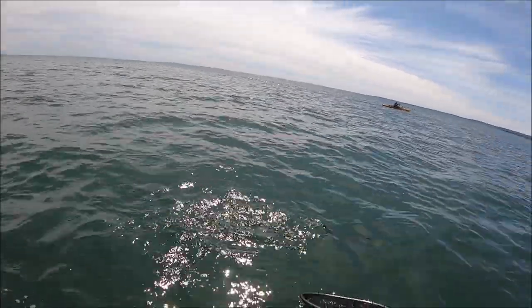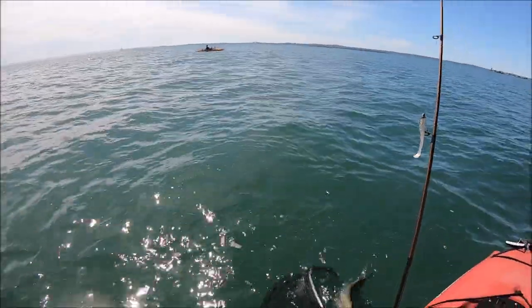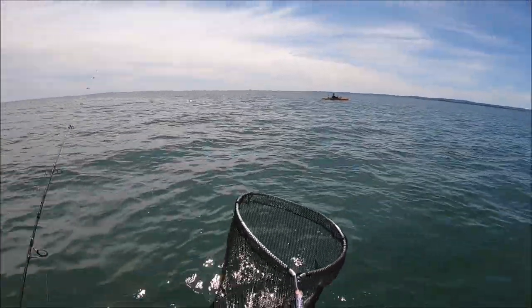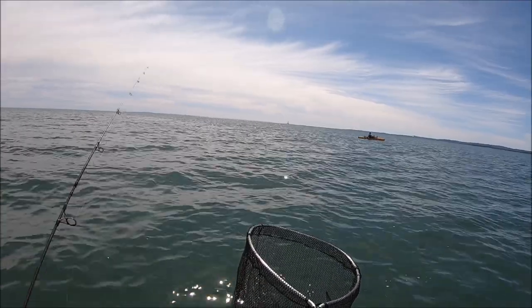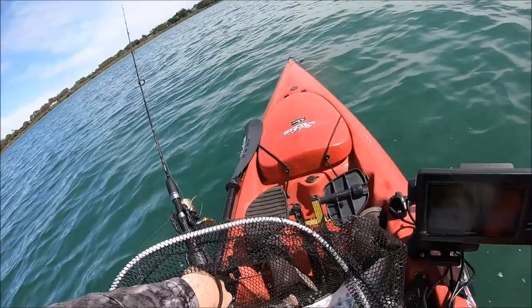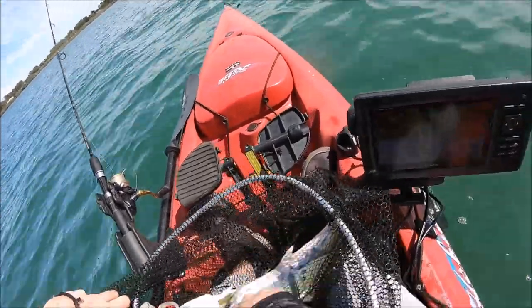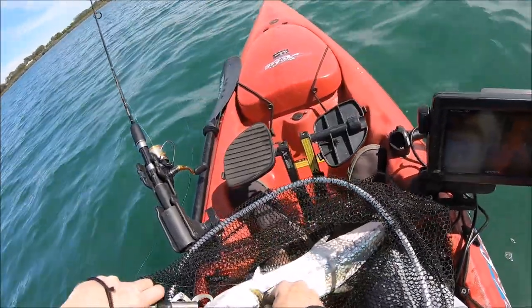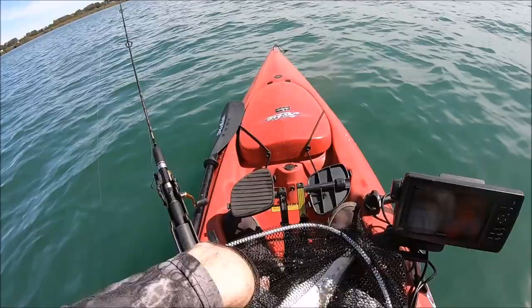In the gill a bit. In the gill. I was on the edge, definitely around the edge. I was still in deep water, but I cast it up in the shallows. School mackerel, eh? Hooked him in a weird spot. He just swiped the lure, but it saved me from getting bitten off.